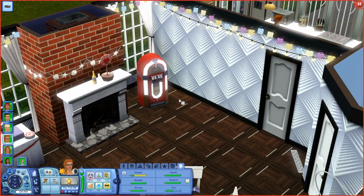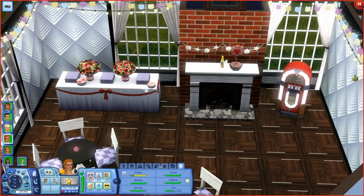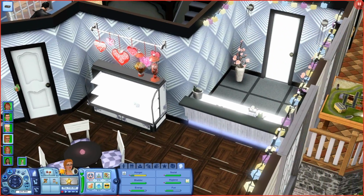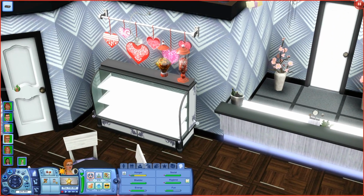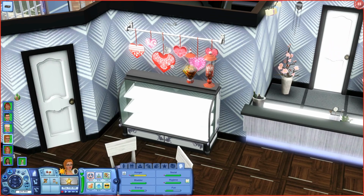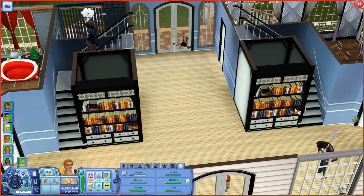They have a cute jukebox and some fun Valentine's Day stuff. This is from the Sims 3 store. This is free, actually. And that's what it looks like in here. This is from the bakery. I haven't really baked anything or put anything that they've made in here. And then this stuff is just a nice accent. And over here is the other hallway.